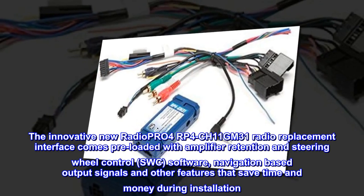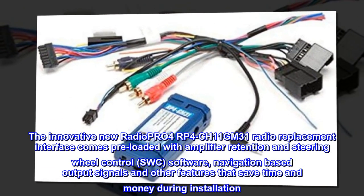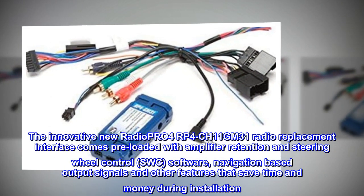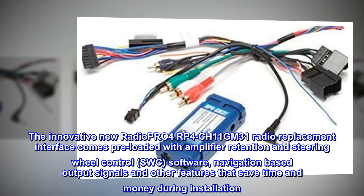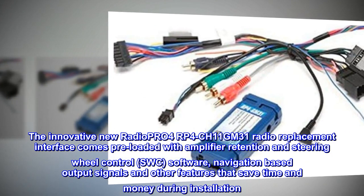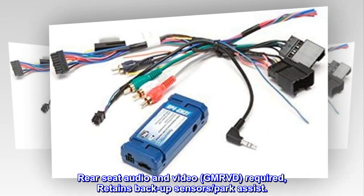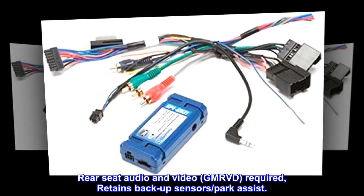The innovative new RadioPRO4 RP4-CH11GM31 radio replacement interface comes preloaded with amplifier retention and steering wheel control, SWC, software, navigation-based output signals and other features that save time and money during installation. Rear seat audio and video, GMRVD required, retains backup sensors, park assist.